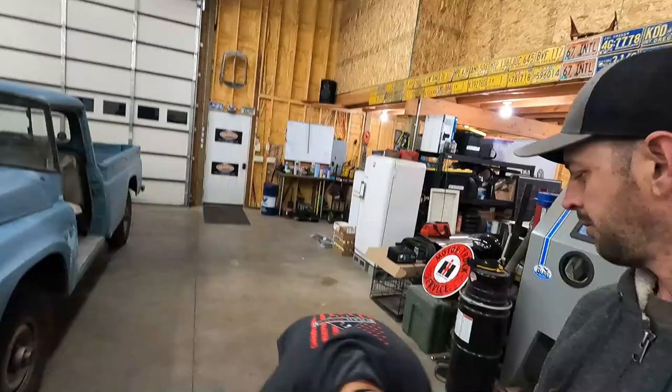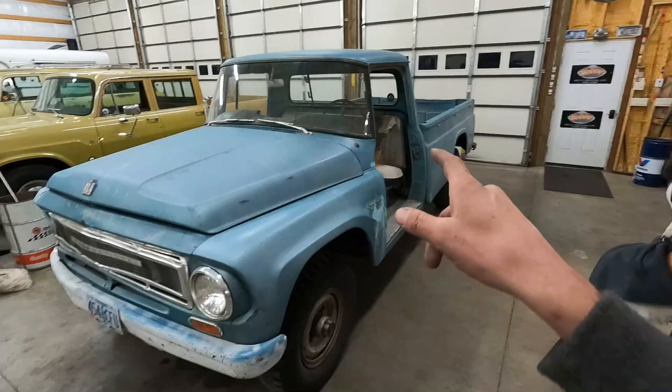So remember this truck? I showed it in the video when Ben got the cab over. And now he's chasing a dog. So this is the last time it's gonna look like this. There's a fender in the back, with a crunched fender and a bent bumper.